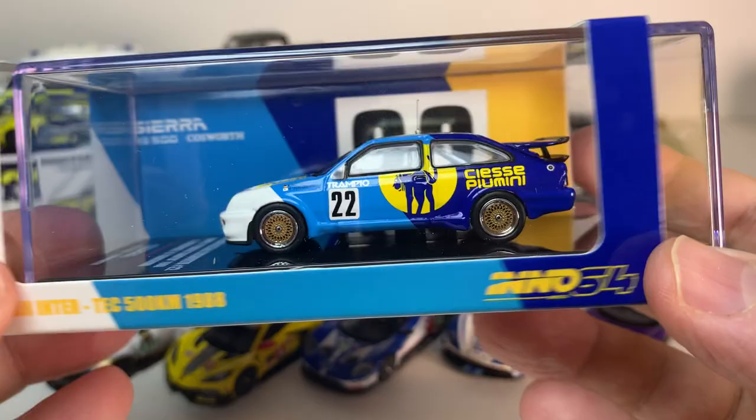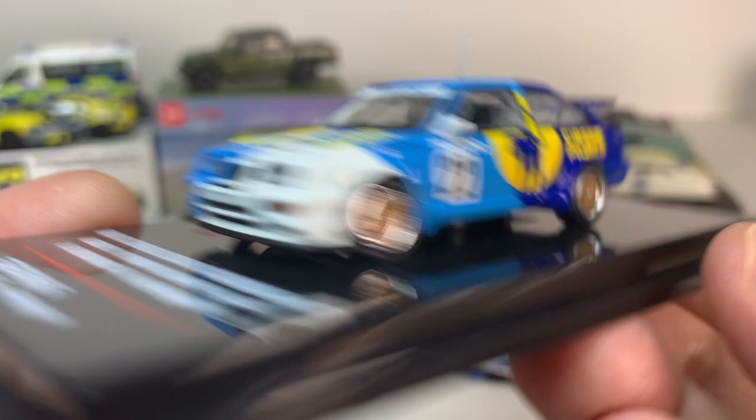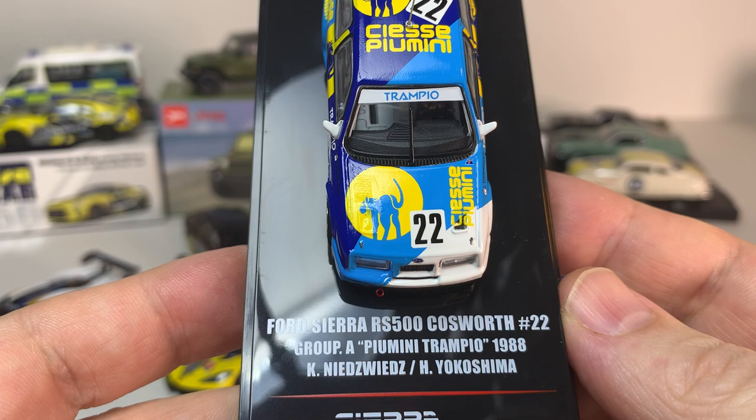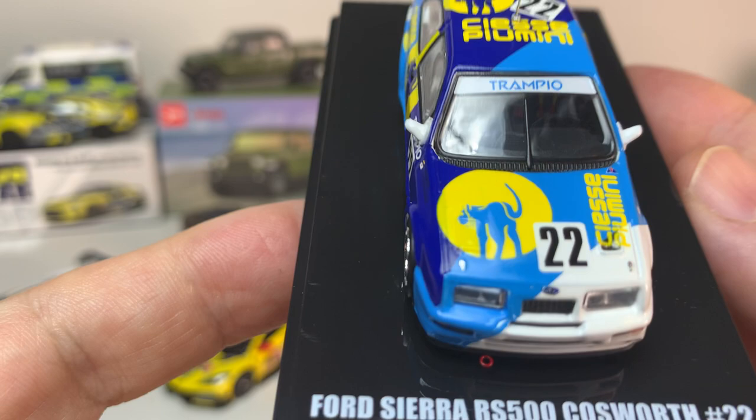From Inno64, we have another Sierra Cosworth. I've had a lot of these lately. This is the fifth version that I have picked up. And this one is in a racing livery again. Ford Sierra RS500 Cosworth number 22, Group A, Pumini Trampio. I'm sure that I said that completely wrong. 1988. Interesting cat logo on there.